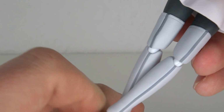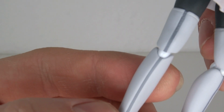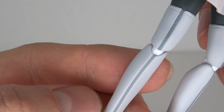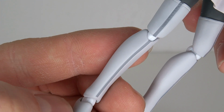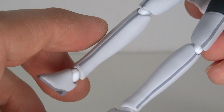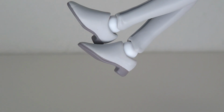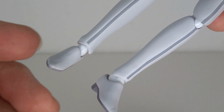And she got them big boots, long boots with the gray line, which is properly painted. Well, that's actually the zipper because it's molded in there. You have some mold going down, and overall, yeah, it looks nice. Can't really see a fault in the paint job. And we go down to her feet with the heels on it. So yeah, that looks good.